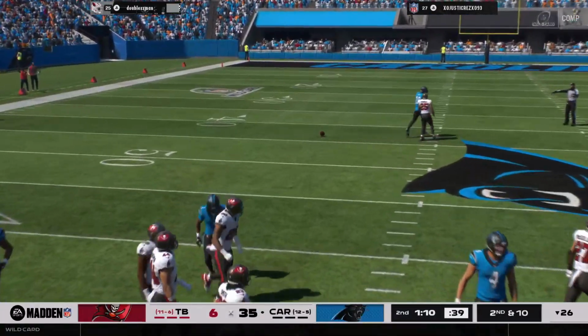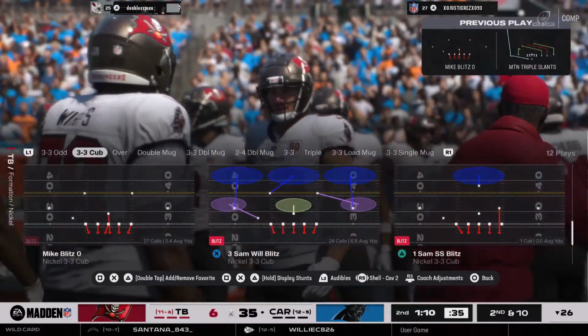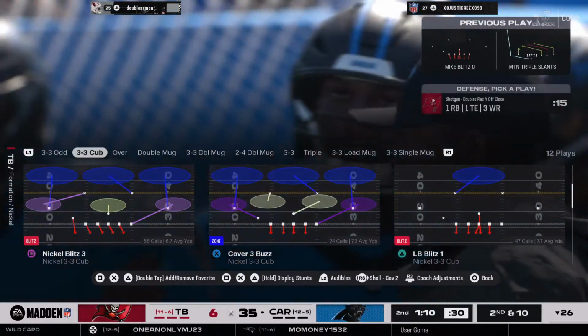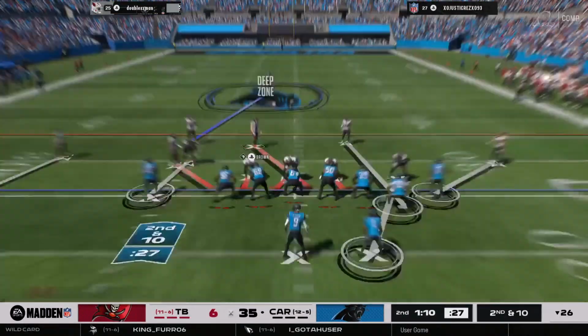Well, he was hit as he threw it there, and that one winds up incomplete. I think he's got to be careful not to force anything into coverage right there. There weren't really any throwing lanes, but the best part for him, he's got 2nd and 3rd down to fall back on. Here's 2nd and 10.